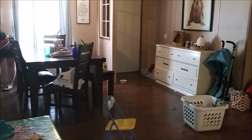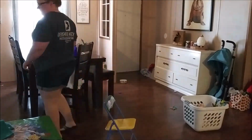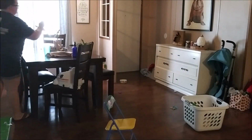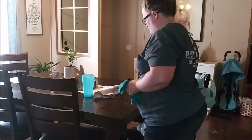Also, I want to note that the little basket that's beside the door, that is our summer basket basically. We keep all of our summer stuff, summer toys and stuff in there. So bubbles and sprinkler and all kinds of chalk and things like that, so that they can just take it out with them when they want to play with it.